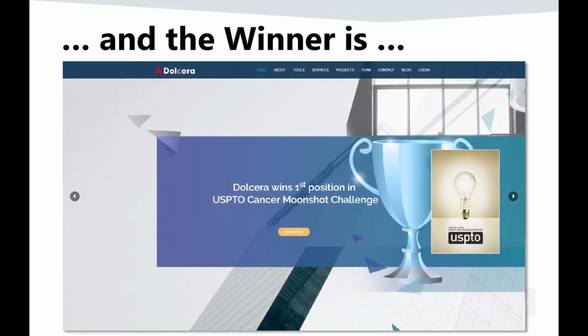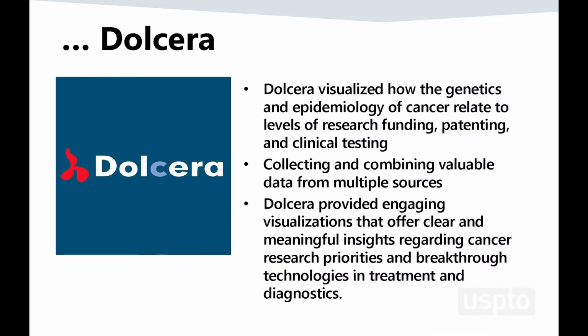We had a number of different applicants, and the winner was actually a company called Docera. What they were able to do was take our data and visualize the genetics and epidemiology of cancer related to cancer funding, patenting, and clinical testing.